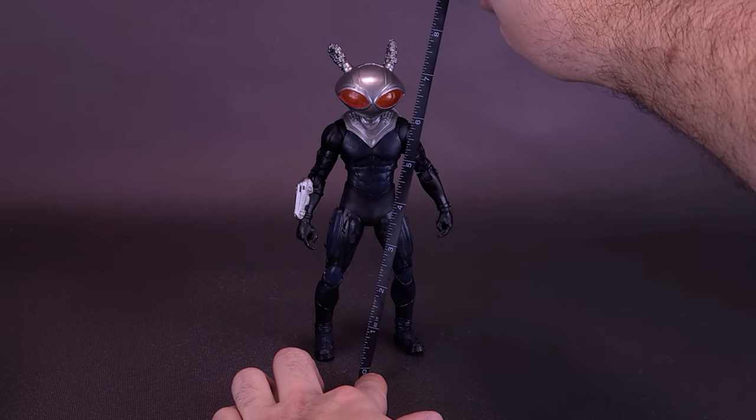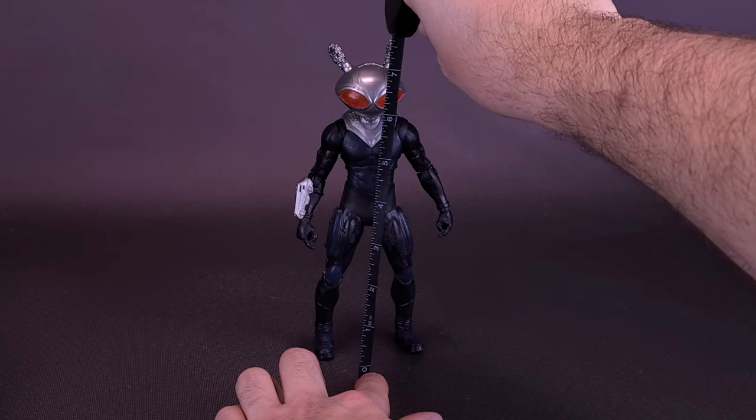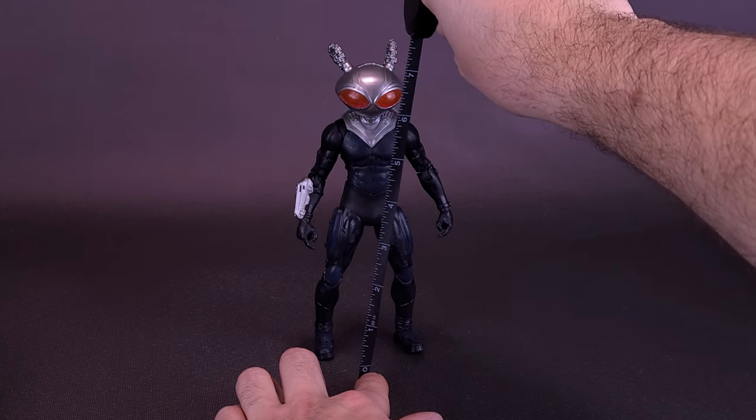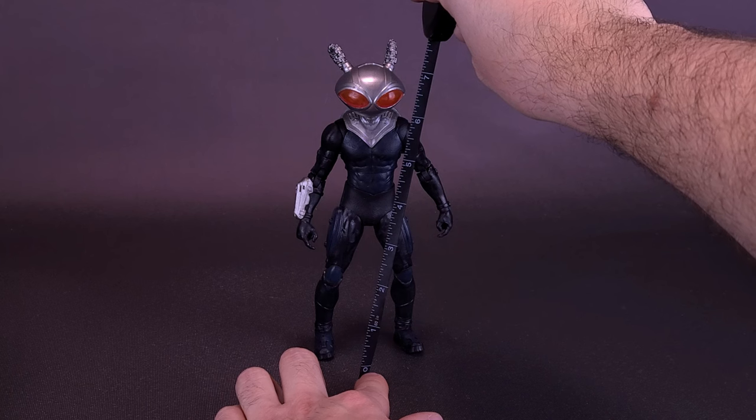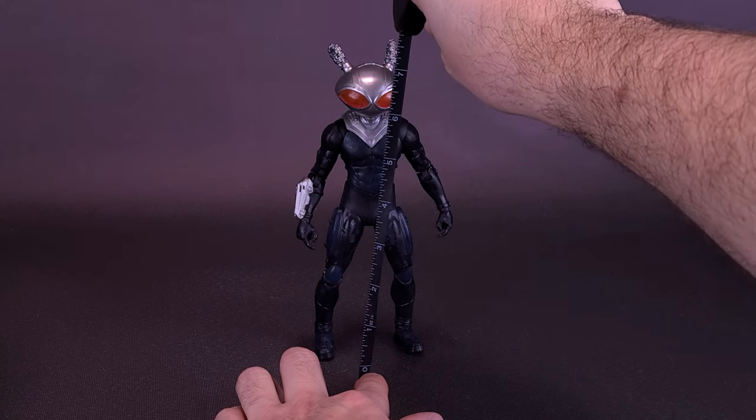While Manta seeks the dead king's trident, let's grab the tape measure and see how tall the figure stands. Of the four figures that make up the new Aquaman in the Lost Kingdom, the one I was the most interested in was Black Manta. One of my all-time favorite villains in comics, he actually easily makes the top five.